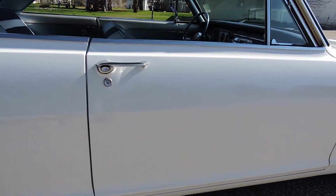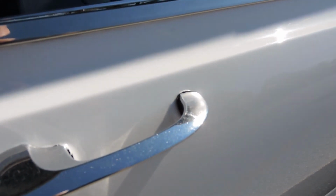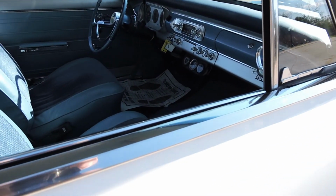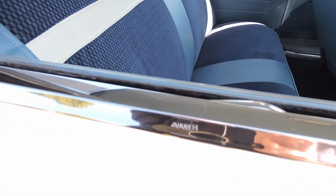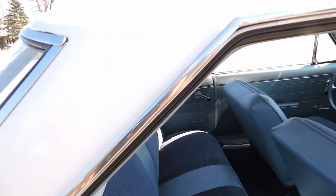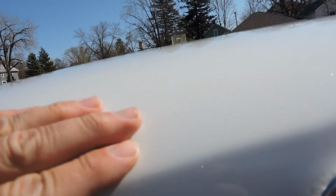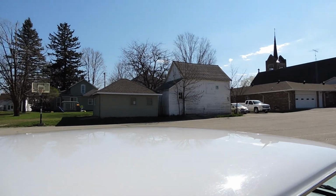As far as our door goes, I don't see any chips, anything there. The original door handle shows some little micro scratches. The hardtop chrome's in great shape. Drip rail chrome's in good shape. We've got a couple little dings there. It's got one tiny little ding, smaller than the end of my pinky, on the top of the roof. Other than that, the roof's laser straight, no blemishes there.